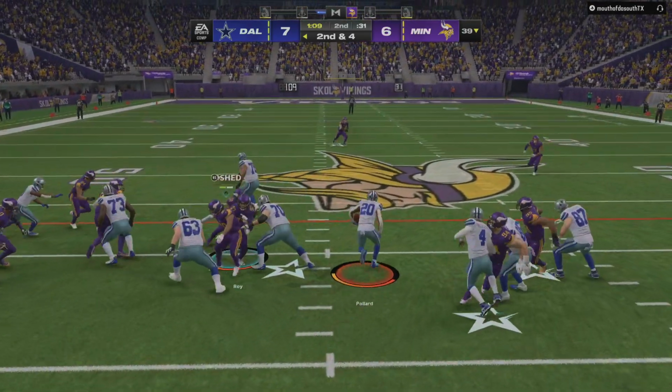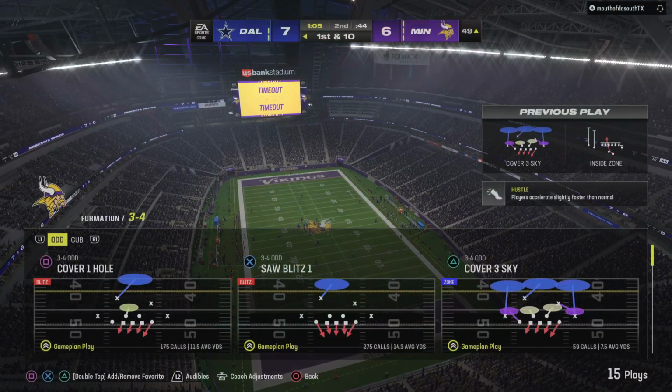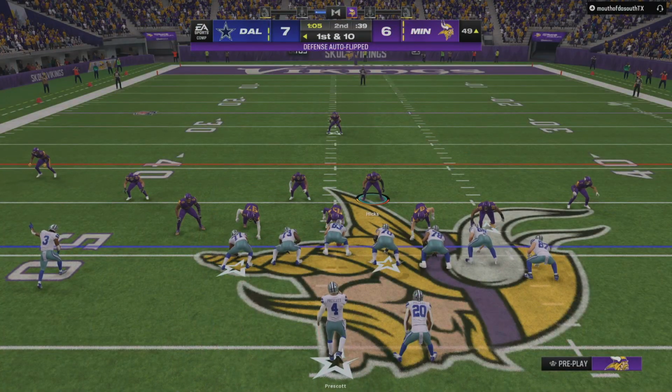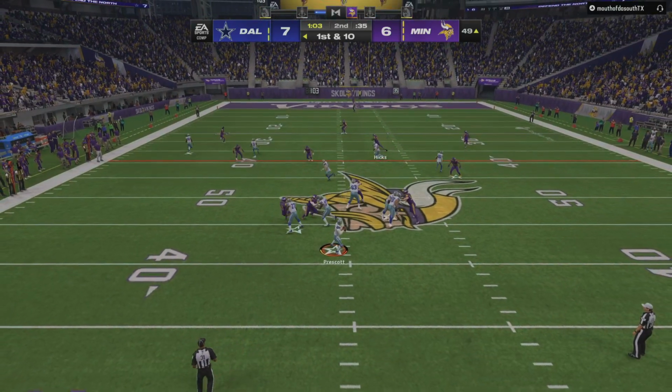They run straight ahead here with Pollard. And strong running there as he's across midfield and down to the 49. Now the Cowboys going to burn the first of their timeouts. It's just their first, so they'll have 2 remaining here before we get to halftime.